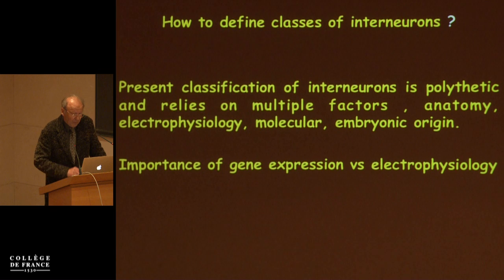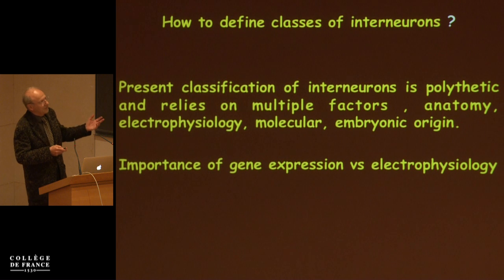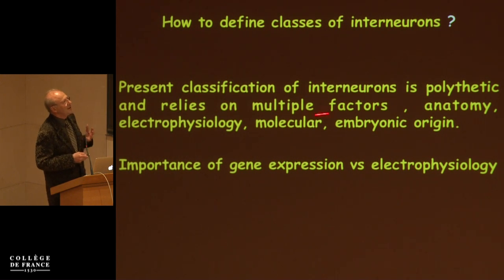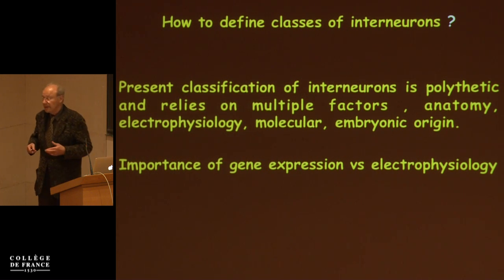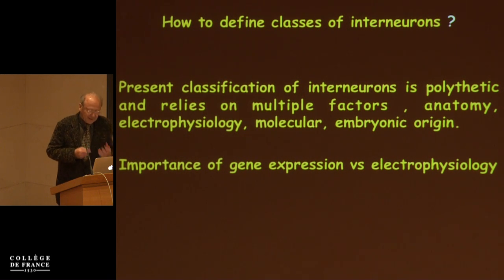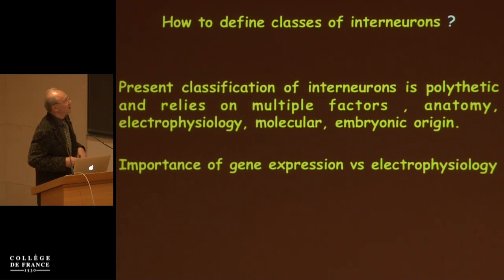And why? First, we can define classes of cells and classes of interneurons. And what we already knew is that it really should be polythetic. It's not only one single marker. At the beginning of my career in neuroscience, what we were looking for was a single marker for a population of cells. That's not existing anymore. The characterization of a single cell will be polythetic and relies on anatomy, electrophysiology, molecular biology, and the embryonic origin.